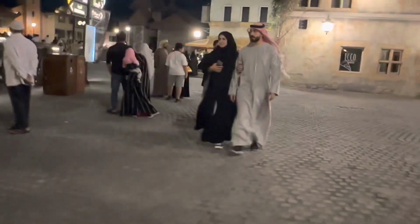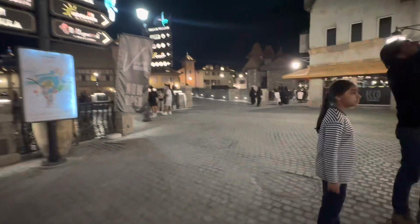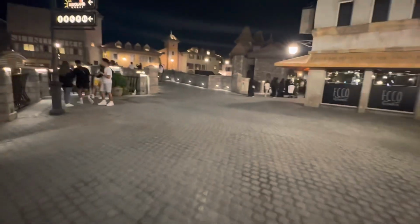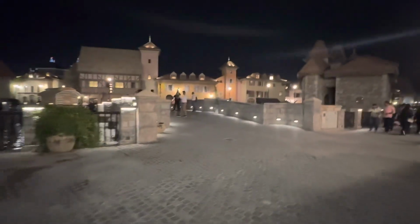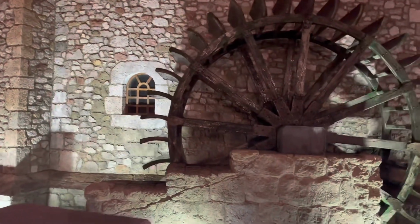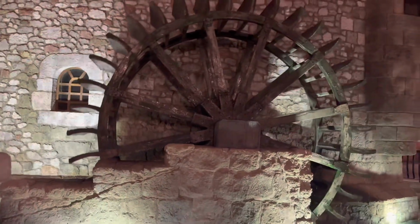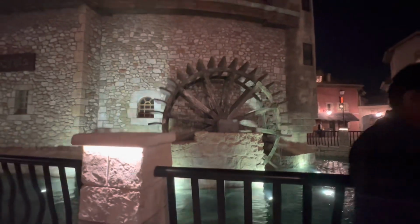Next we are moving on to the streets, and let's go friend to watch one more nice thing. So let's move. After moving a little in front, we will find another thing to watch there. This is the thing, that one. Wow, it's a spinning wheel. Very nice.